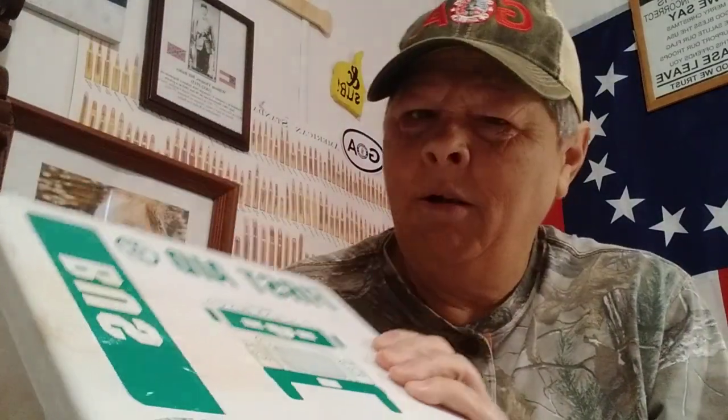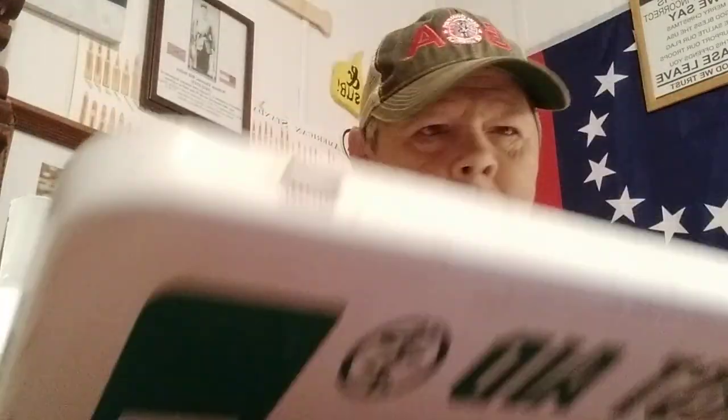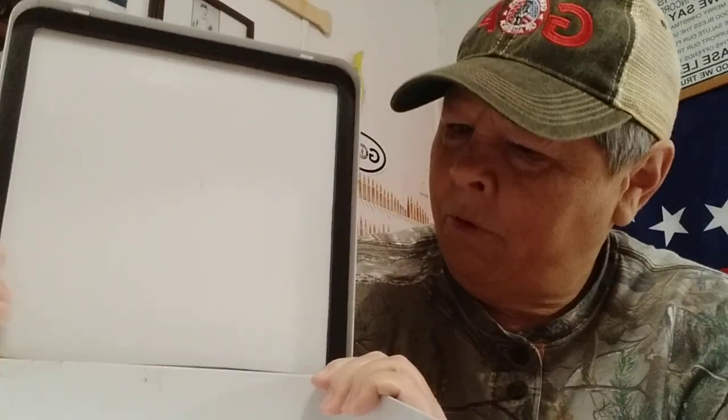Before I show you the silver, I actually had a good little dumpster find, y'all. Check this thing out. I found this at the dump. It's a little school bus first aid kit, metal cabinet. It's got a little divider in there. And the part I was most excited about was this right here.